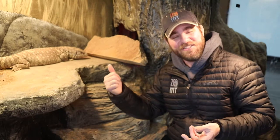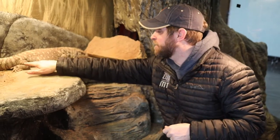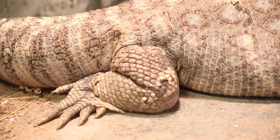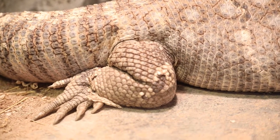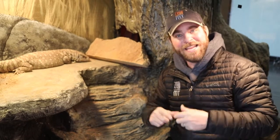Just like a snake, this guy is going to smell with his tongue. Oh, and one final thing, you might see little pieces of his skin coming off. Don't worry, he's not sick. That's how these guys shed. They don't shed in one big piece like a snake does, just in small little bits here and there.